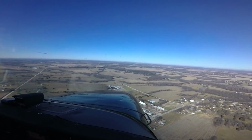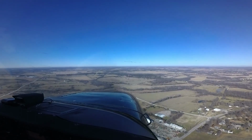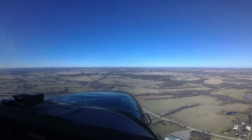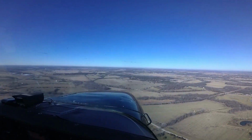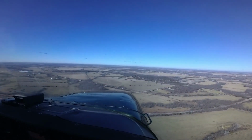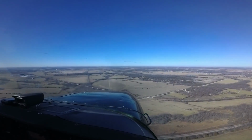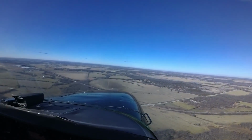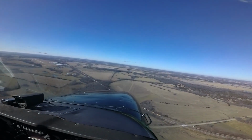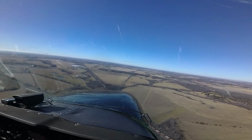Lee Summit traffic, Skyhawk 46430, turning left crosswind for runway 29, Lee Summit. Radio traffic, Skyhawk 8 Hotel Charlie, turning crosswind runway 22 El Dorado. Traffic, Skyhawk 8 Hotel Charlie, turning downwind runway 22 El Dorado. Lee Summit traffic, Skyhawk 46430, turning left downwind for 29, Lee Summit.